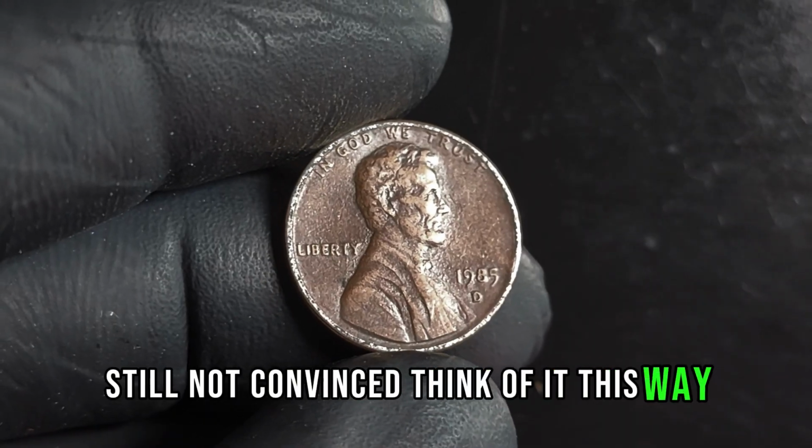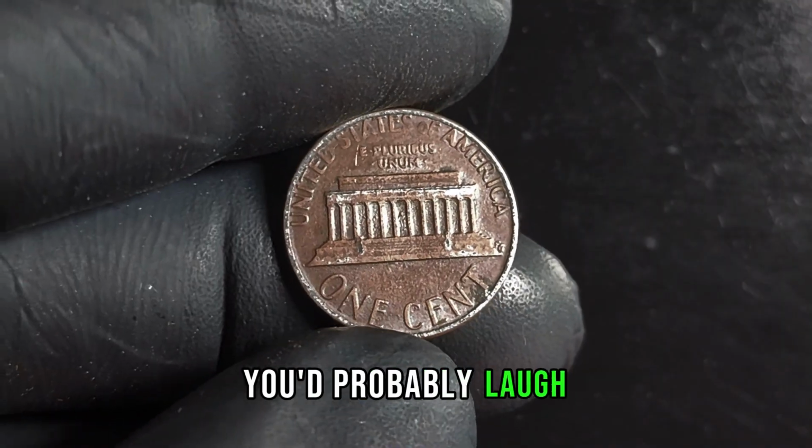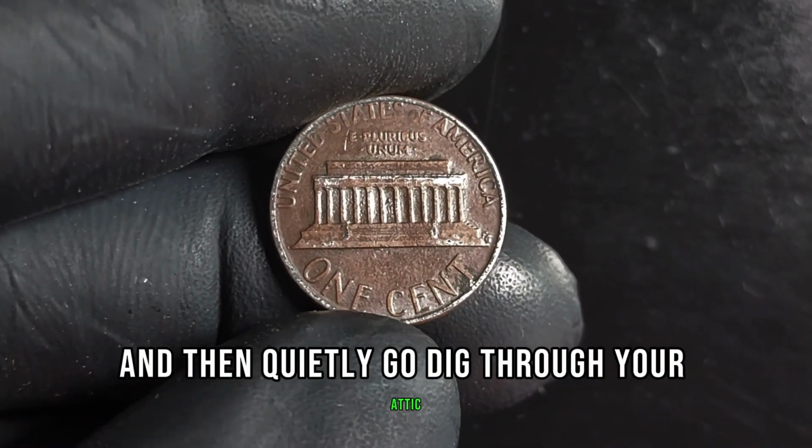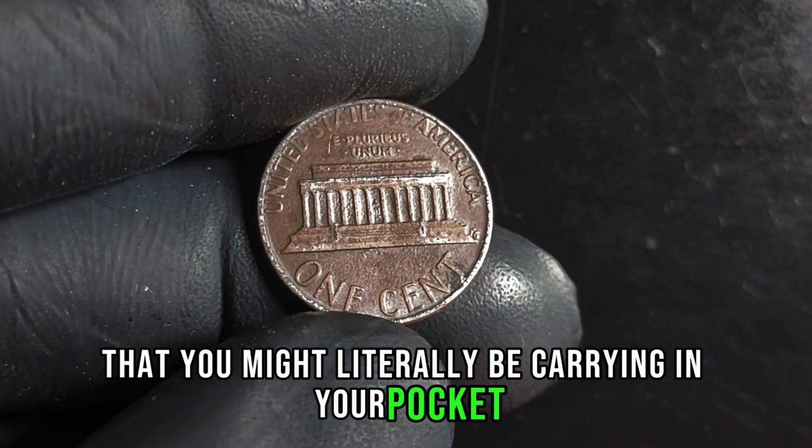Still not convinced? Think of it this way. If someone told you that an old Beanie Baby was now worth $500,000, you'd probably laugh, and then quietly go dig through your attic. So why wouldn't you do the same for a coin that you might literally be carrying in your pocket right now?